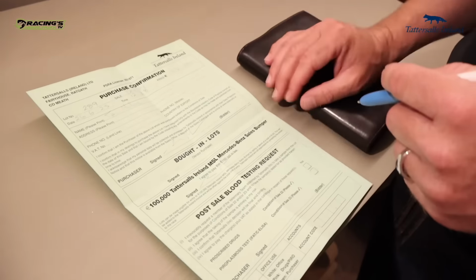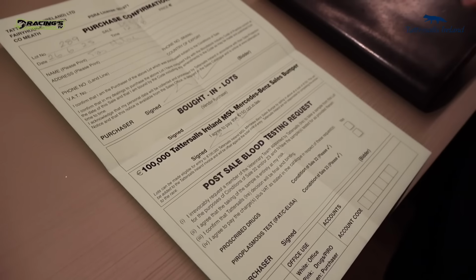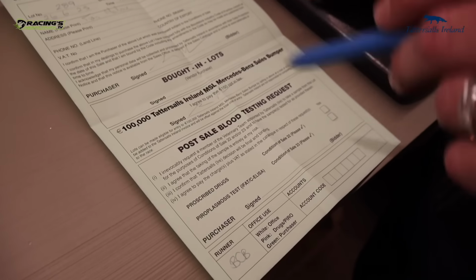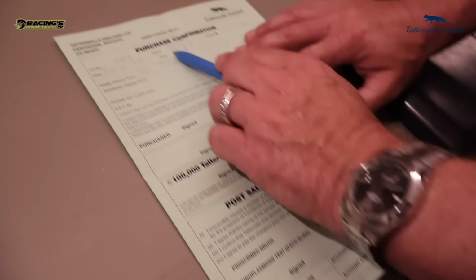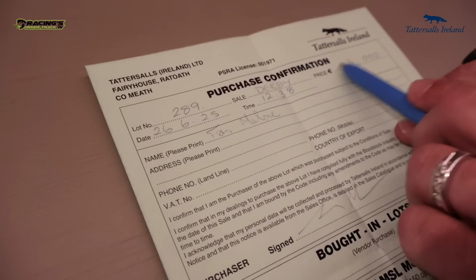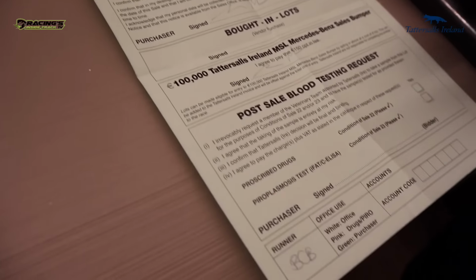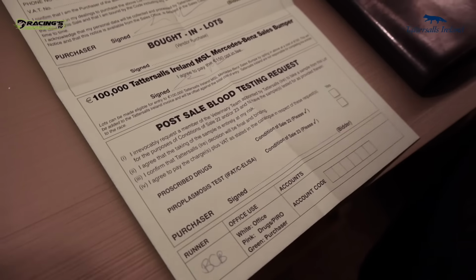So all I've got to do is put my name down and sign it, and then it is. And then this new Mercedes-Benz, it's 150 quid extra to qualify for this new bumper. Which of course is a no-brainer. Absolute no-brainer. And there's another stage, but everyone should opt into it. It's simple, but it's quite interesting. They have the time, the sale, the price, the lot number, the date. It's fairly straightforward. And you tick this for the drugs test as well. So it's a very simple piece of paperwork.